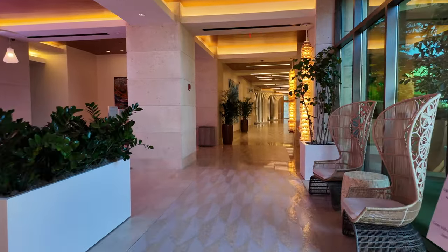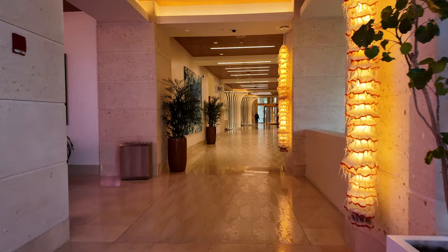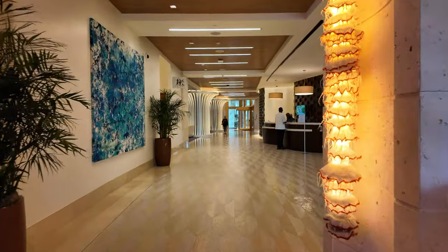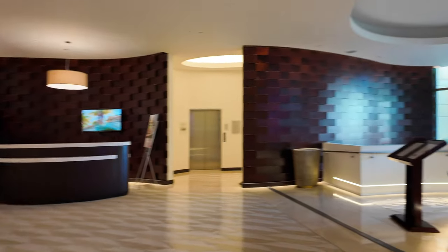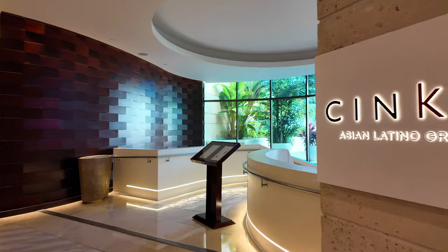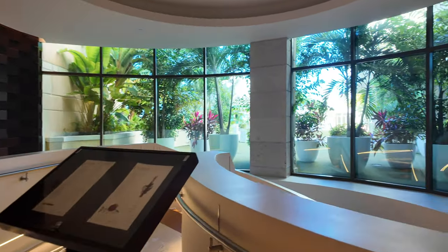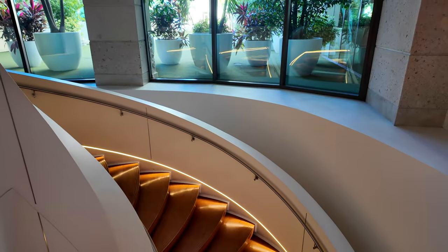So walking around the casino portion of the resort, it definitely felt to me like the Wynn Las Vegas, very fancy, very high-end, but also use the exact same font as the Wynn, so that's pretty cool. There's also lots of fancy restaurants surrounding the casino floor, so Cinco, which was Asian and Latin design, down on the ground floor down here. Probably has great views of the fountains at night. Went and checked that out.